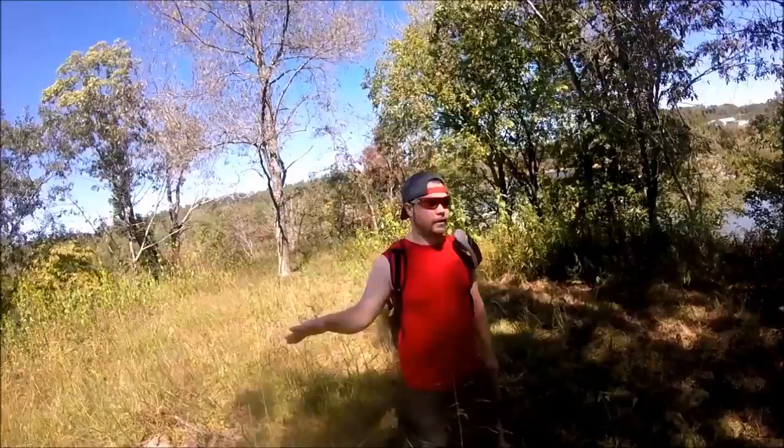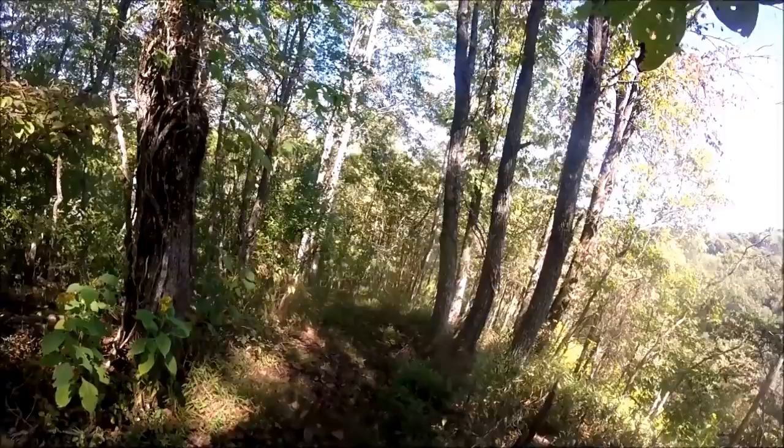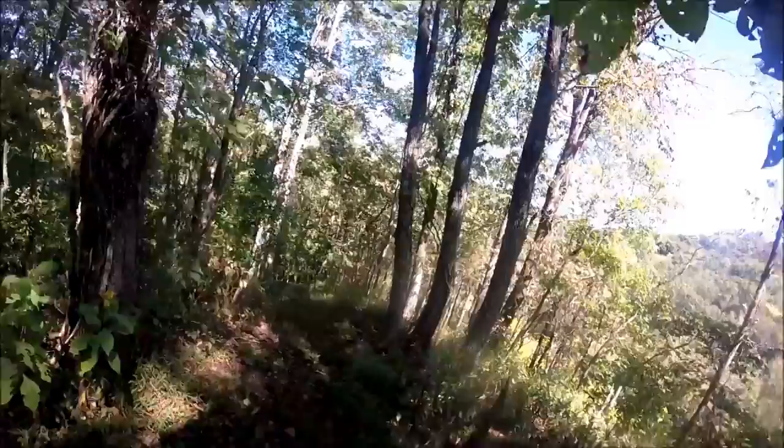So, I was wrong on the whole leisurely stroll this was. We just came up this hill here. It was pretty much, what, 90, 80 degree grade or something like that. And almost had to crawl to get up here, but you can tell we're pretty high.